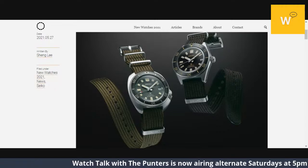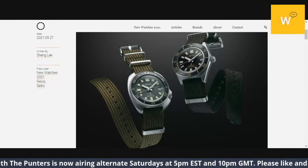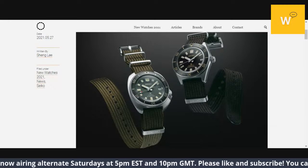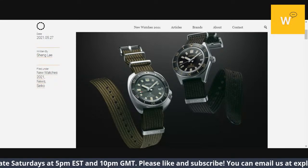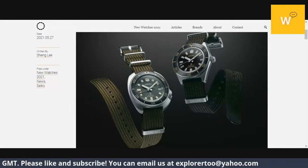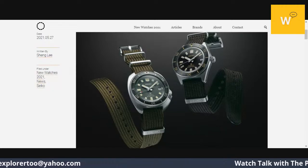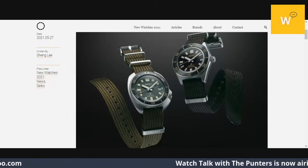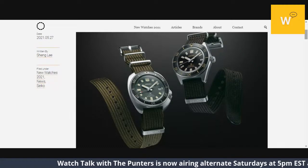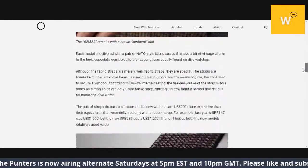And you get a brown fabric strap with the 62 Mas and an additional beige fabric strap, or you get a green fabric strap with the additional gray fabric strap with the Turtle. So, quite nice. These are real nice. As an owner of a King Turtle, I like both of these. The strap is what really stands out. That's a very cool woven strap. There's a good close-up of it there.